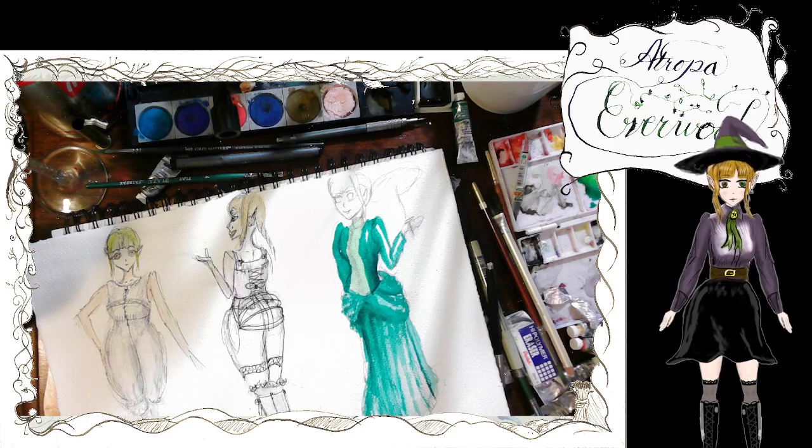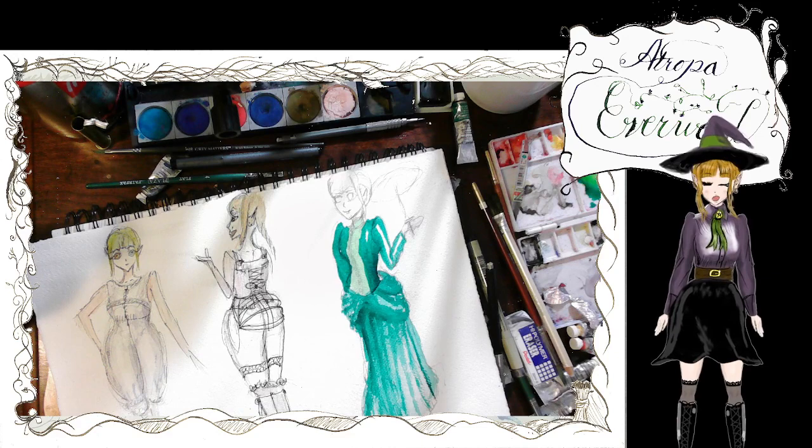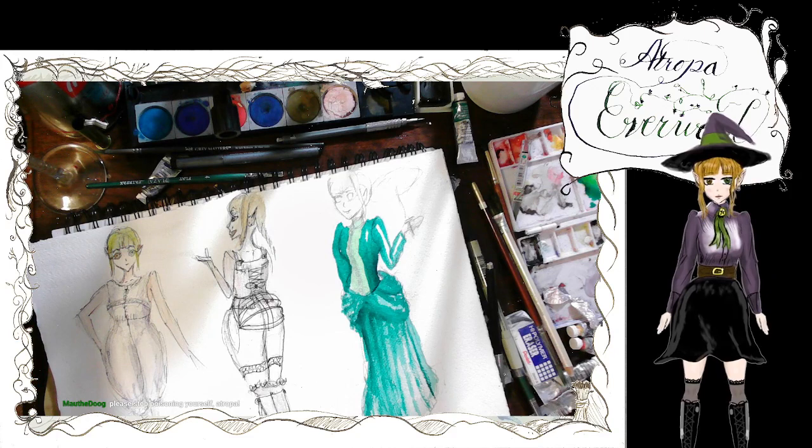And wait, that's a cadmium. Remind me to stop wiping my brushes off my hands. That's not really good for you. I guess heavy metal poisoning is par for the course here in Atropa Everwood's witch's cottage. What is it? Oh yeah, Arsenic and Old Lace.